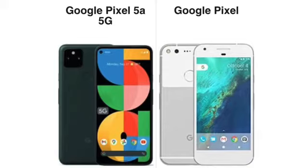As for the display, the Pixel 5a has an OLED 60 Hz display. The first Pixel has an AMOLED display with 60 Hz as well. The screen size on the 5a is 6.3 inches. Original Pixel 5 inches, so a way smaller screen on the original Pixel. For screen to body ratio, you got 85% on the 5a, 69% on the original Google Pixel, so you have a lot of bezel on the first one.